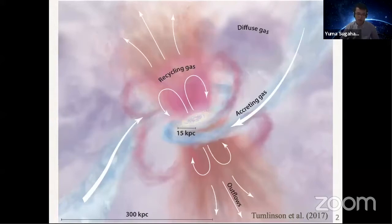So the galaxies are thought to be evolving in a baryon cycle. And this picture is supported by many numerical simulations, but it's difficult to observe this baryon cycle directly, especially at high redshift. So we are focusing on the outflows in high redshift star-forming galaxies.